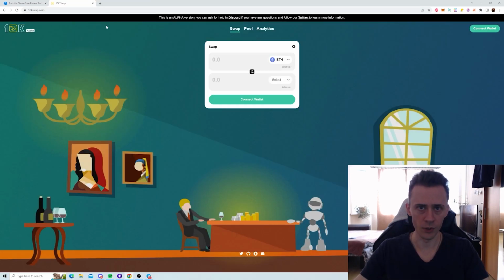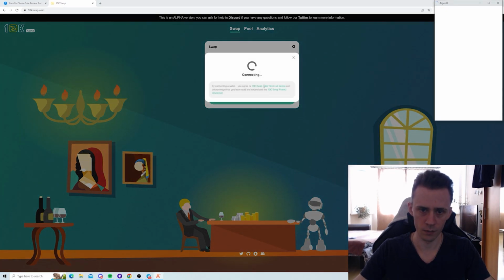Okay, we're done with the bridges, and now we can go do transactions on DEXs. We're going to be using 3 main DEXs. That's 10K swap, MySwap, and JediSwap. Starting with the 10K, we need to connect the wallet.